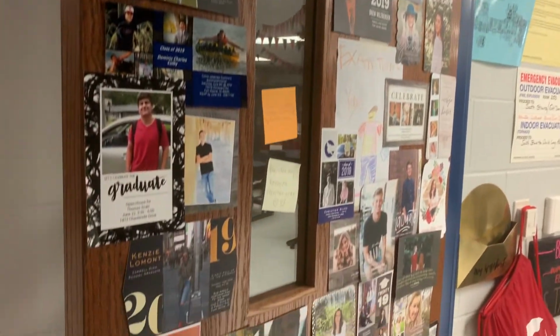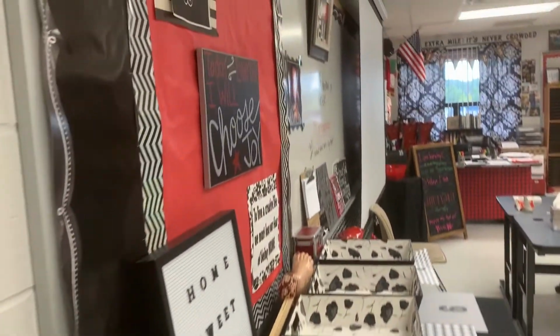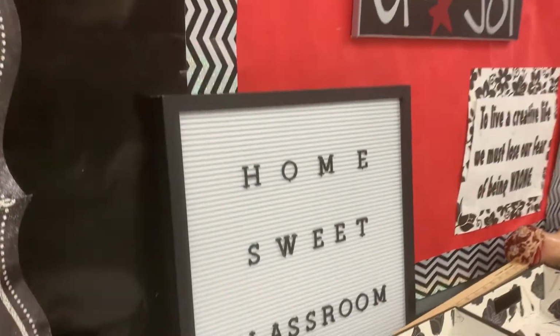Another thing I have chosen to display in my room are pennants and posters and words. Lots of quotes that are important to me that help students to know my own philosophy for them, as far as what I want them to see as important in my own life and what I'm going to exhibit in my own classroom. And so that's important to me as well.